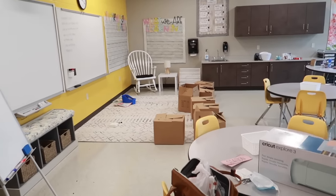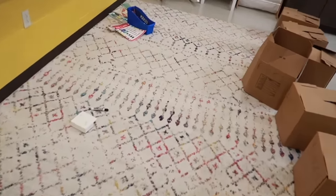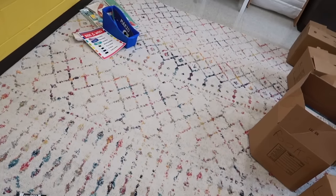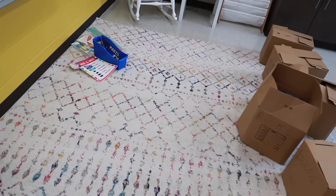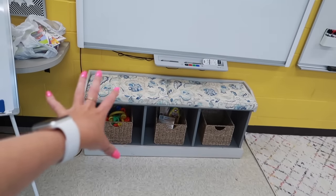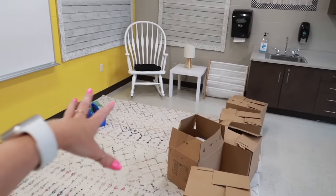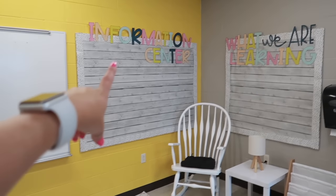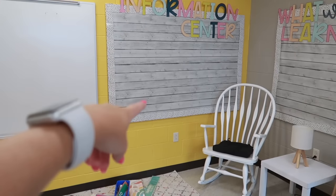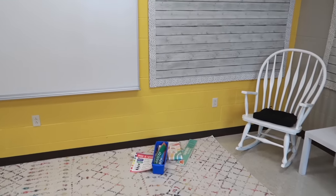So one of the main differences from last year is, one, I got a new rug, which I am obsessed with. It is this really cute neutral rug with pops of colors. I just thought it was perfect for a classroom. But I moved the rug instead of being in the center in front of the smart board. I moved it down a little bit so we can have our morning meeting here in the morning. And I also moved our information center over to this corner. This used to be a word wall. So this way we can have our calendar time in the morning and go over days of the week and all that, because I didn't do that last year and I really want to this year.